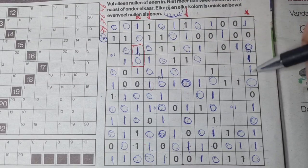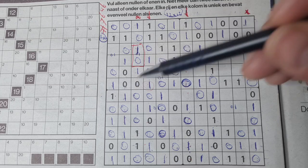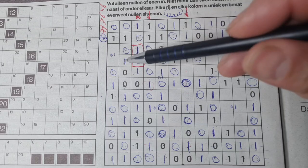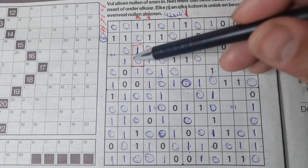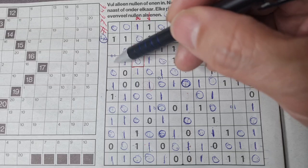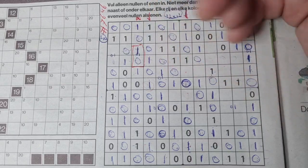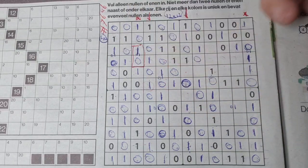Still not helping me with this. 1, 2, 3, 4, 5, 6. Here, 1, 2, 3, 4, 5. We have here 5 ones. If I place number 6 there, then we have 4 O's in a row in this row. Not allowed, one of the rules, so this can be 1. This should be no. Now we have a double O here, one there, 1.